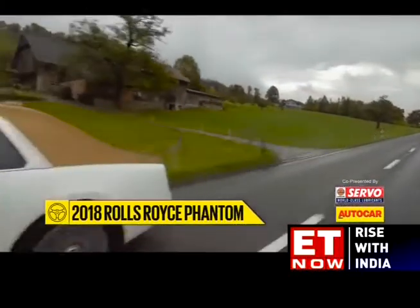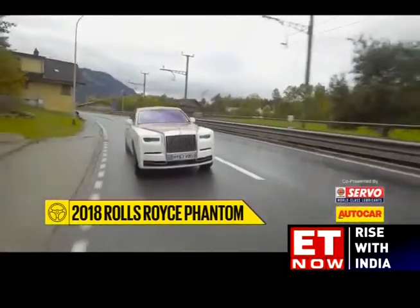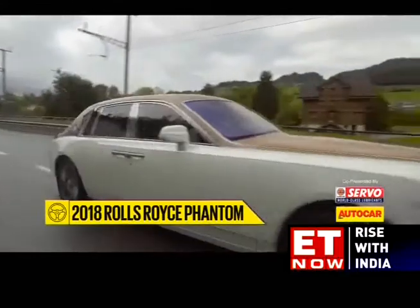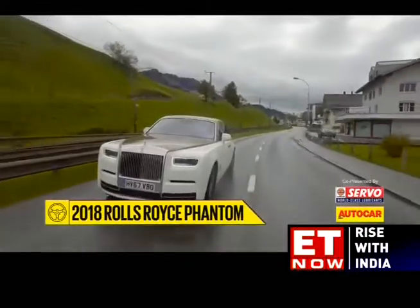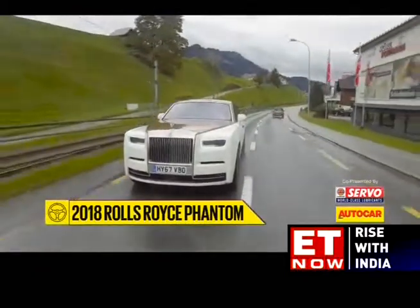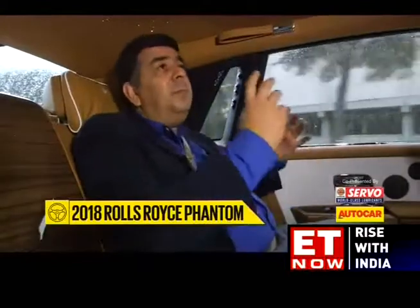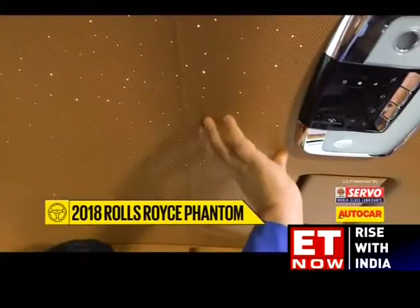It's an incredible experience being whisked away in a car that just effortlessly glides forward like it's on a cushion of air. But the highlight of the interior of the Phantom is this starlight roof, which is made up of over 1,000 tiny lights. It's like having your own Milky Way, and it certainly leaves me starry-eyed.